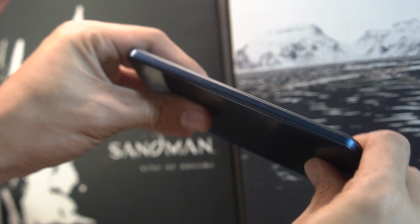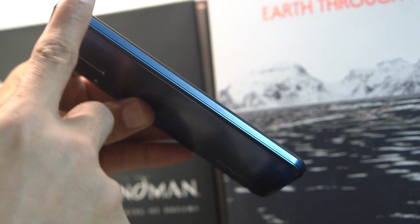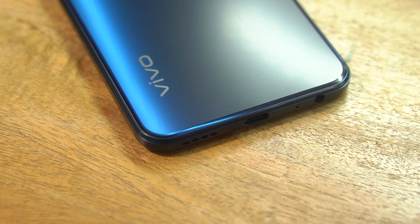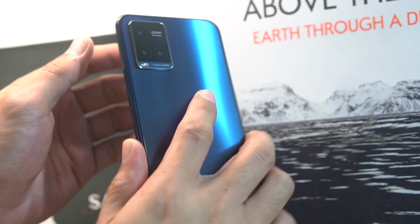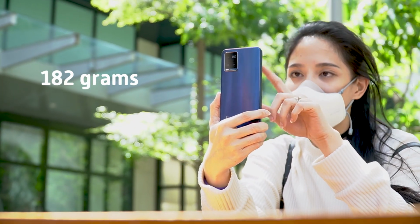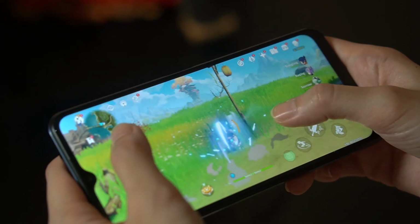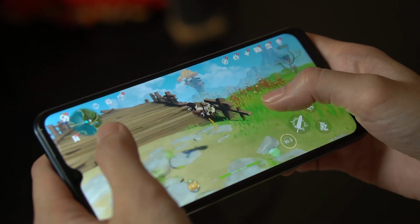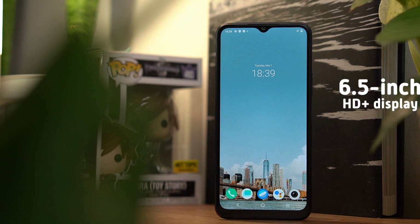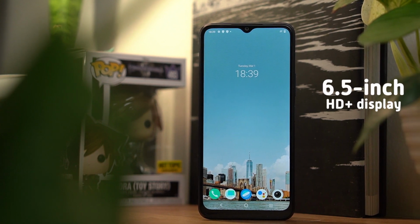The left side is devoid of anything except its chassis that feels solid enough. Adding to that, the sides are chamfered, meaning it has those sloped angles and make holding it nice and secure. At 182 grams, it feels light on the hand, and its tall profile makes landscape usage feel more natural. This tall form factor gives way for its 6.52-inch HD Plus LCD display.